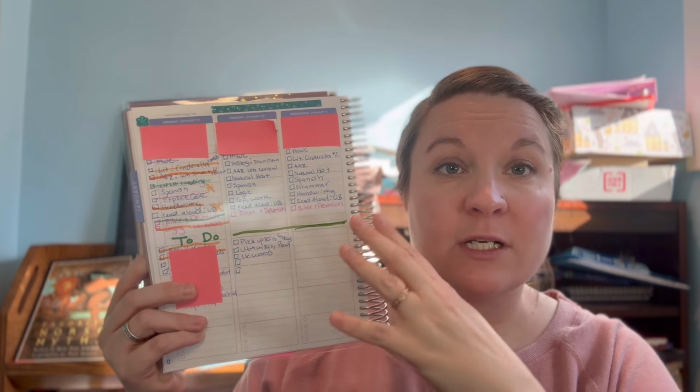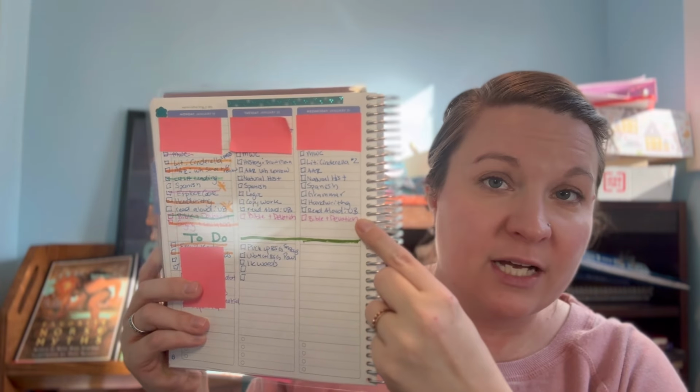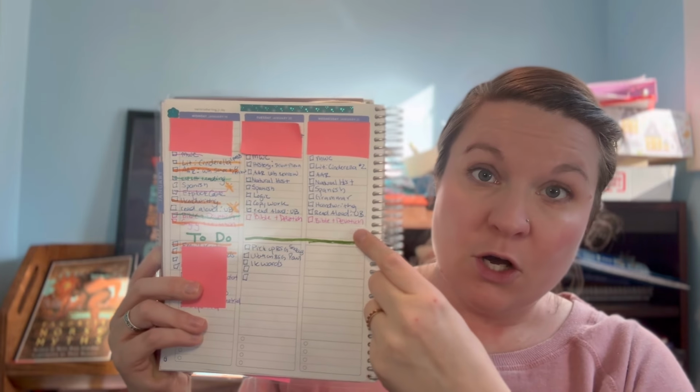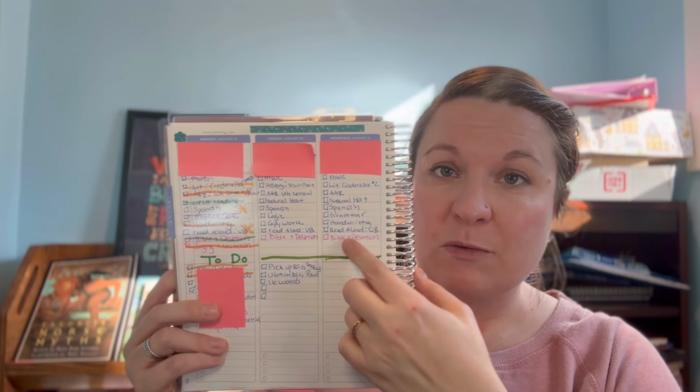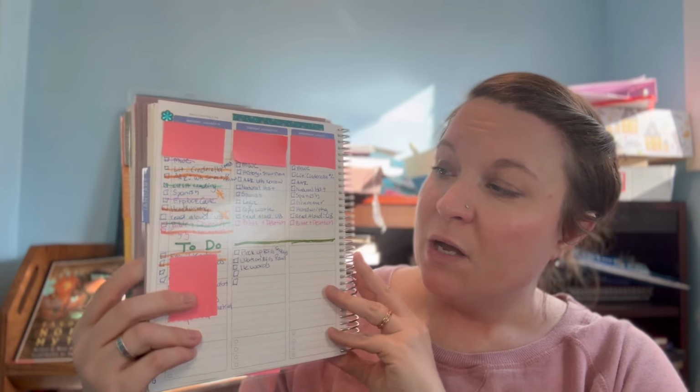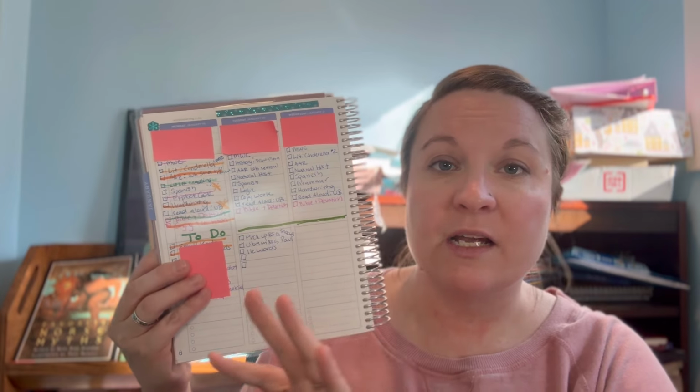Now, last week, for example, on Wednesday, we went to a science center near us, about an hour from us. And so we didn't have anything. I just put science center here, and then I moved all the things that I normally would have here over to Thursday. But this is how I can keep track.